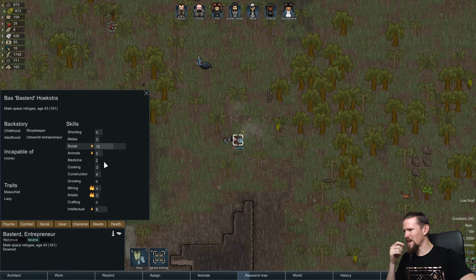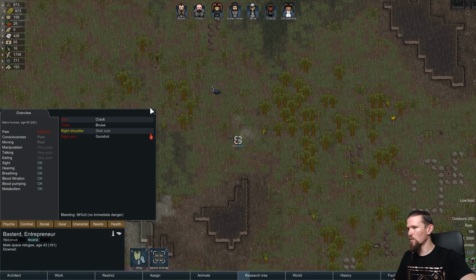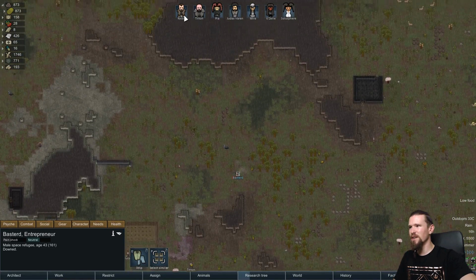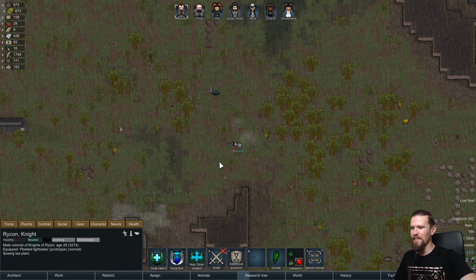Your social's okay. Your mining's good. Artistic. I don't know if we want you long term. We might be turning you away. We're still going to heal him all the same, and we probably don't actually even need to do that much to heal him. We could probably go out there and then just force a dip heal him.